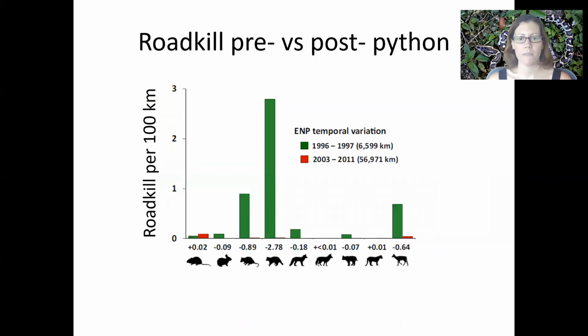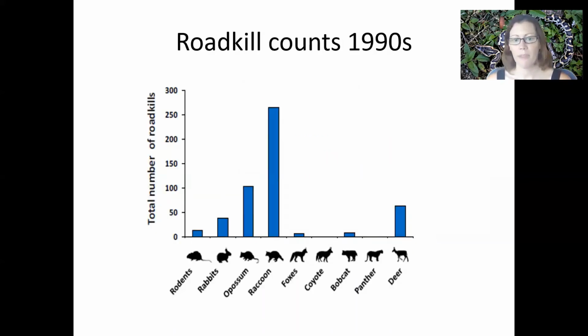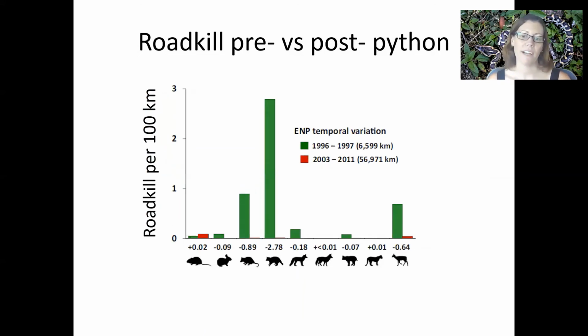They then repeated that survey in the 2000s, so between 2003 and 2011. And they had a much larger sample size, so about 10 times as much road distance traveled. And the red, which you can barely even see, so the last slide, these blue bars are the same as the green bars on this slide, the same little icons at the bottom to indicate what type of species. The red bars that you can barely see are the ones that are current roadkill, or 2003 to 2011 roadkill in the Everglades in Florida. Everglades National Park is what ENP means there. So this is now standardized in terms of roadkill per 100 kilometers.